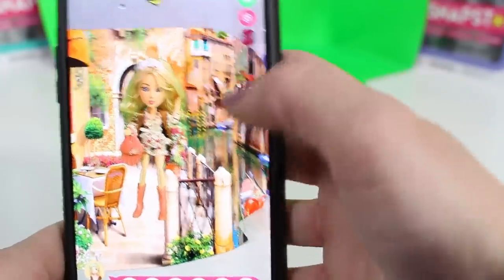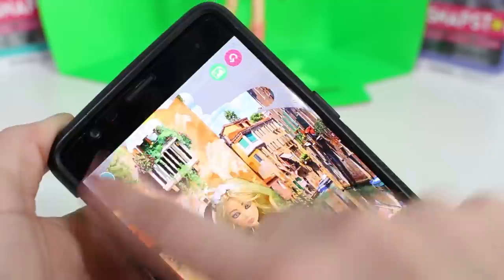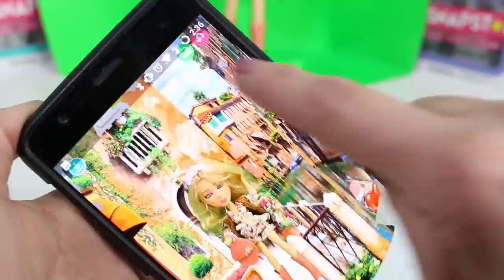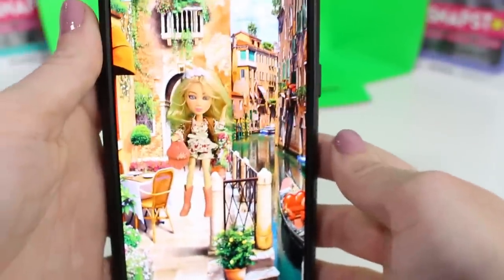Settings. No. Ooh, you can erase everything else. Okay, so as we erase more, we can get rid of Jen's little bee butt up there. That's handy. No! Oh no, I just erased my doll. Oh, thank goodness. There, now we can get her ready.